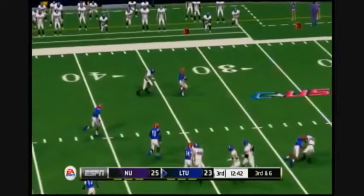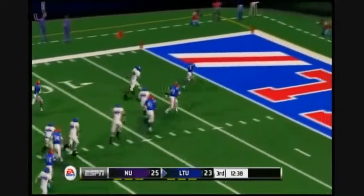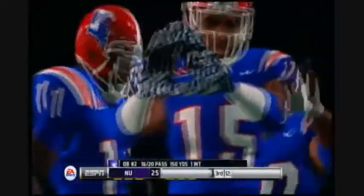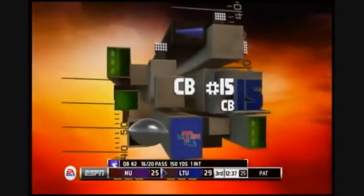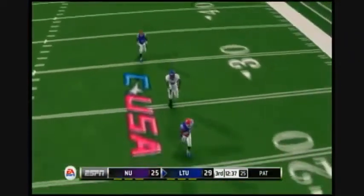Passes to the right. It's picked off. At the 30. To the 20. To the 10. Touchdown, Louisiana Tech. Man, that was a super play by the defender. Excellent interception and an even better return for the score.